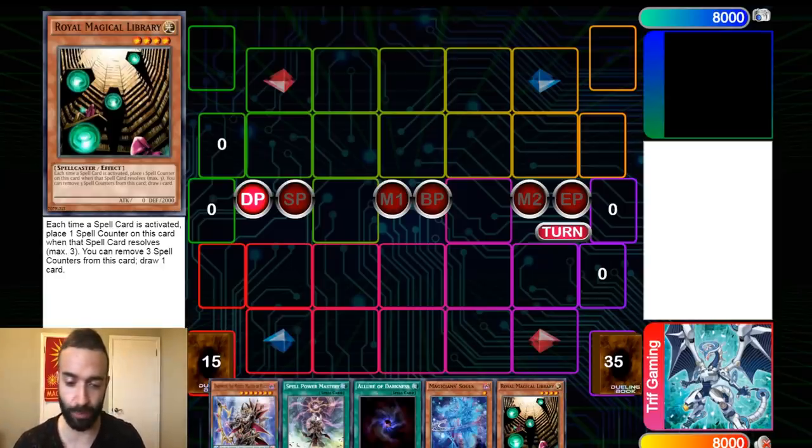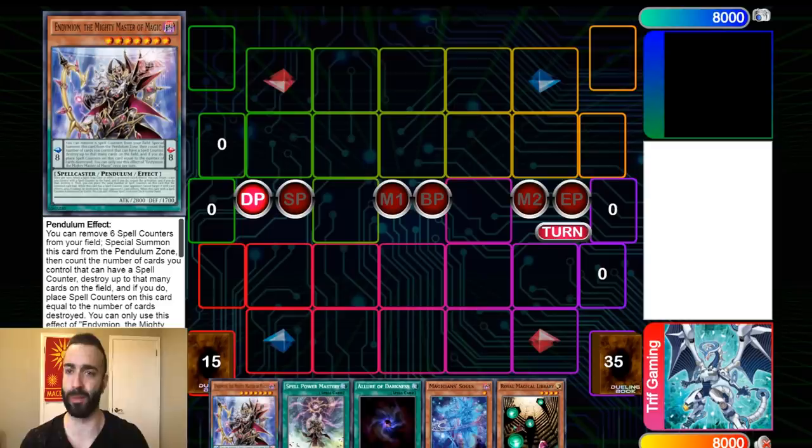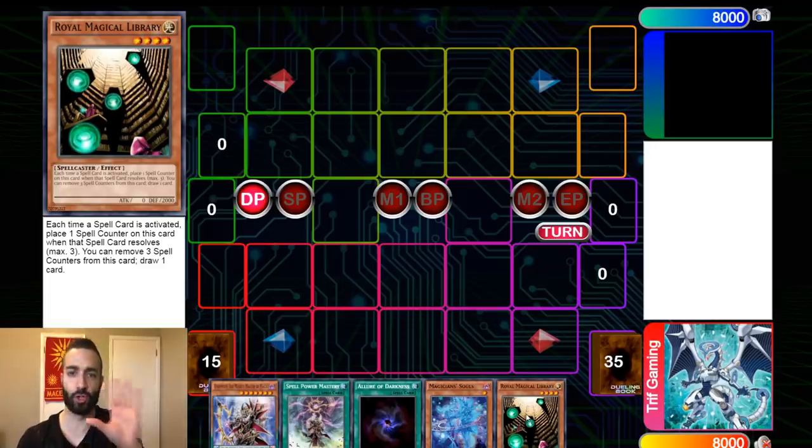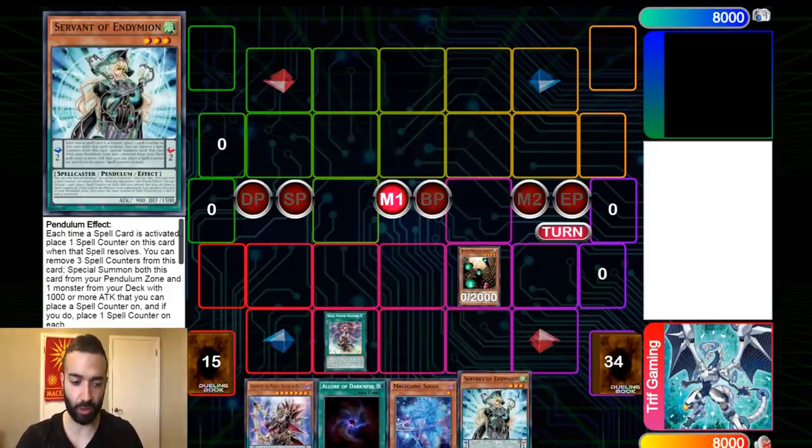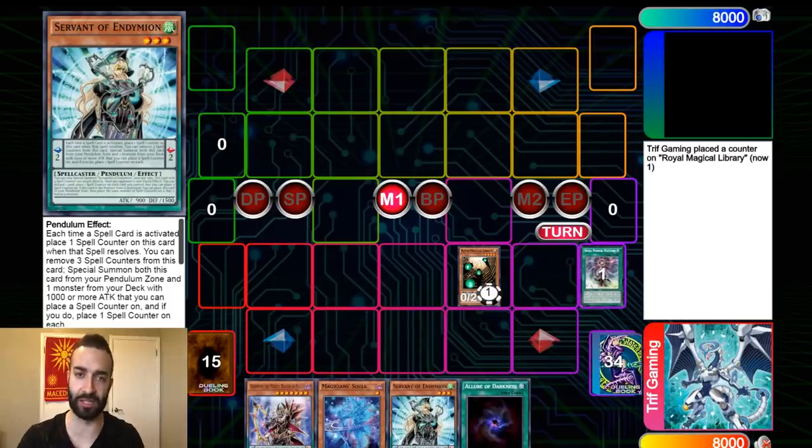So, Royal Magical Library, if you could open Servant, you could open Master, you could open Blue Boy, it doesn't matter. When you open this card, it is literally a +5. There is no other card like this in all the Pendulums. Look at this. The whole deck, I'll show you guys the updated list at the end of this video, but the whole deck has 25 spell cards. You are resolving Royal Magical Library for draw 3, draw 4, draw 5 every turn.